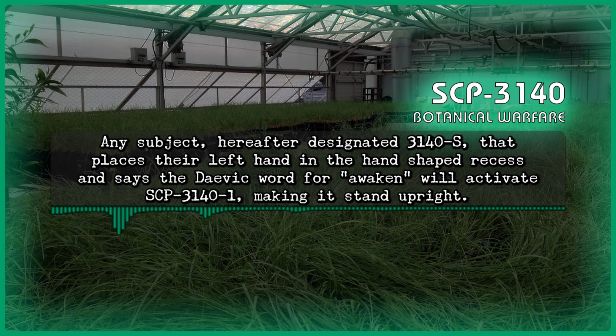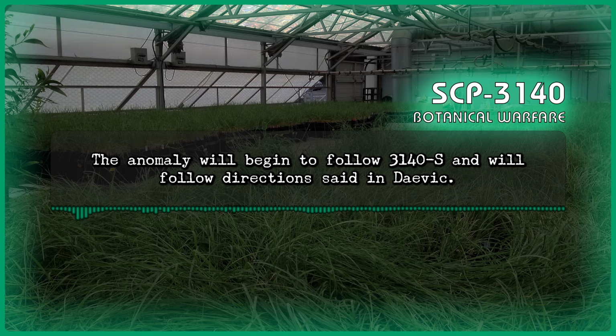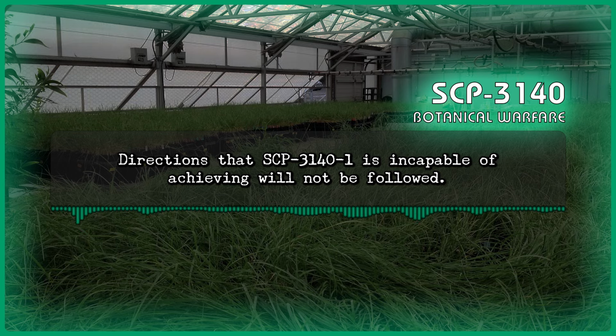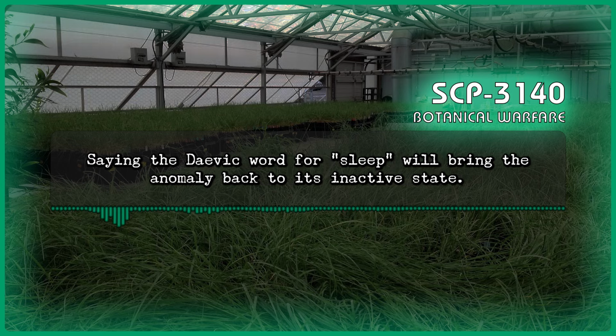Any subject, hereafter designated 3140S, that places their left hand in the hand-shaped recess and says the Daevic word for awaken will activate SCP-3140-1, making it stand upright. The anomaly will begin to follow 3140S and will follow directions said in Daevic. Directions that SCP-3140-1 is incapable of achieving will not be followed. Saying the Daevic word for sleep will bring the anomaly back to its inactive state.